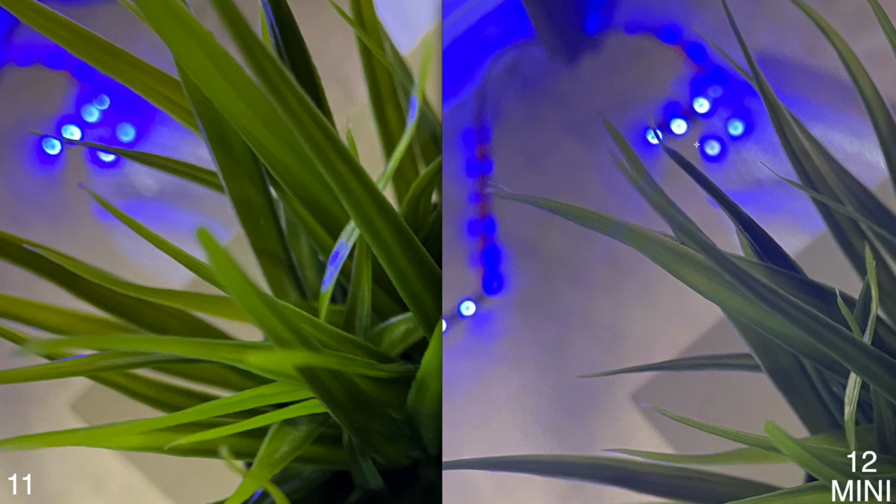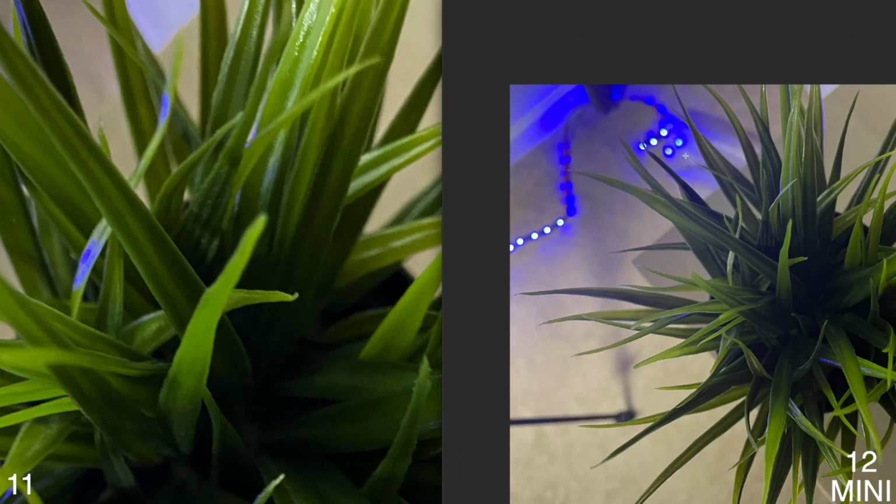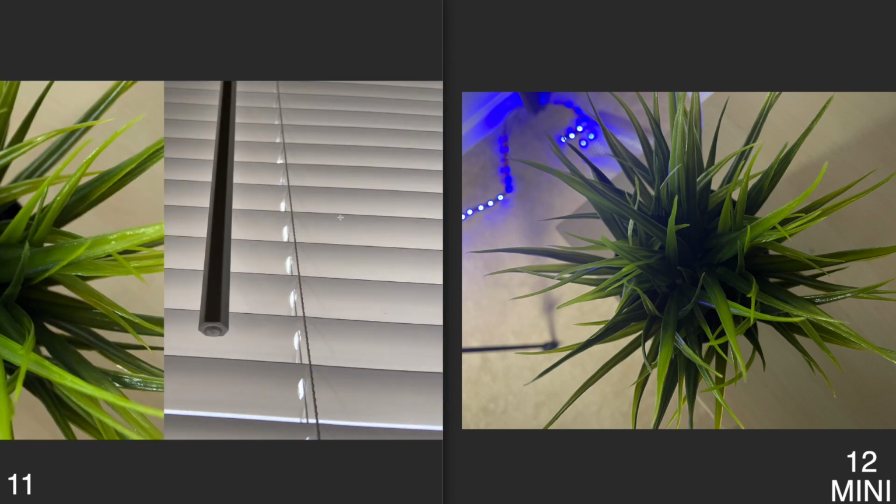Even if you look at the LED lights in the background and the specific grass leaves right here, you can see that the iPhone 11's photo definitely looks sharper and more in focus. Now, I don't know why this happened. I always wipe down the lenses. I always make sure they're clean. There's no crust on them or anything. So this photo really freaked me out because I was really surprised about this, and this was an indoor shot as well.